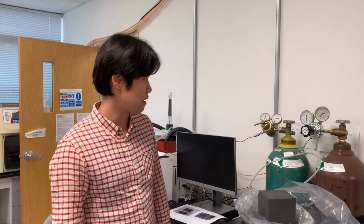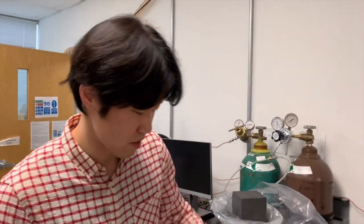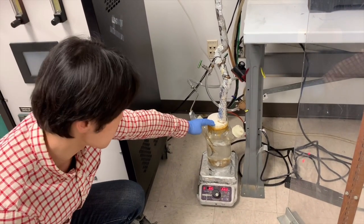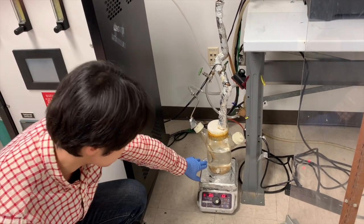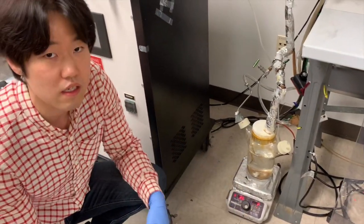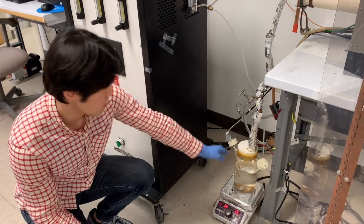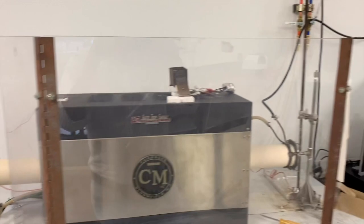So I usually flow this gas into the water jar over here. And when I heat up this water jar to 60 or 80 degrees C, there will be some amount of water in the air. And if I make some bubbles inside this water, then the helium will contain water vapor in the gas. So the water and helium mixture will go through this tube and finally will oxidize my samples.